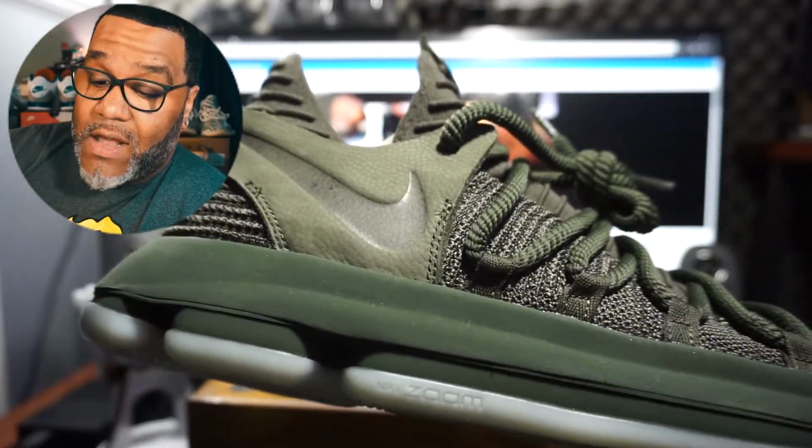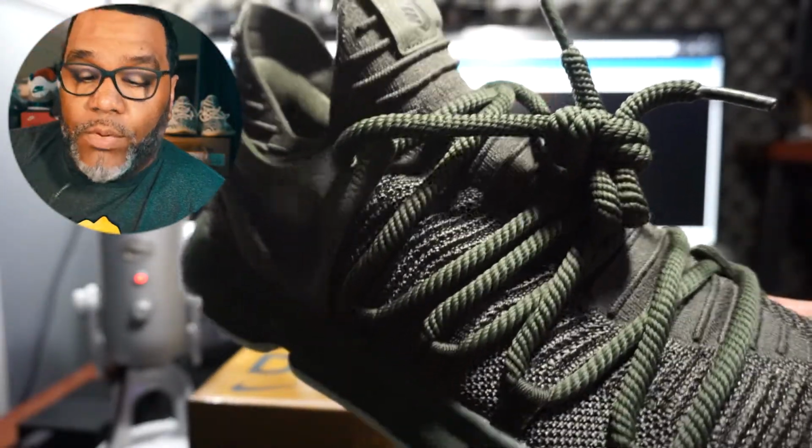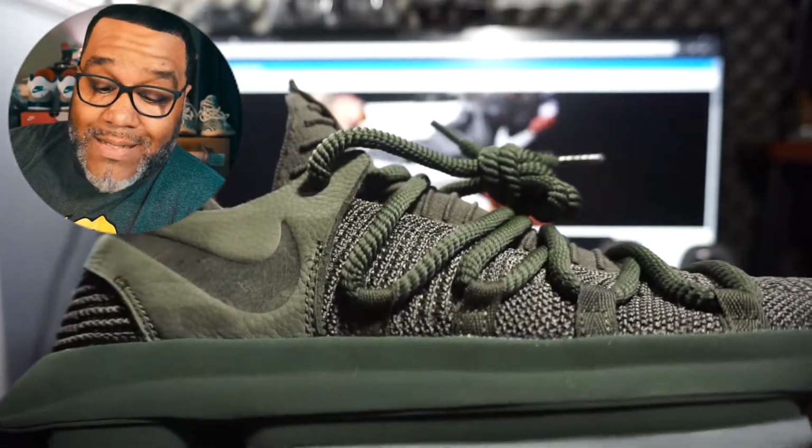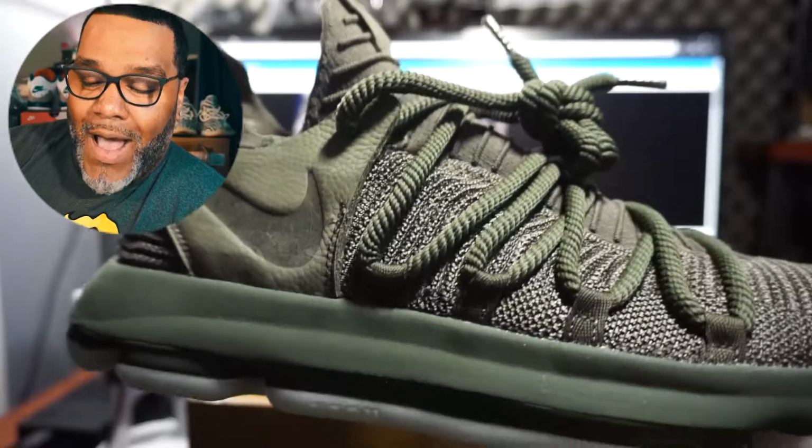Yeah, I really can't say enough about the sneaker. You already saw the reviews prior to. Very, very comfortable sneaker. That's Nikelab, and that's the Nike KD10 Nikelab.